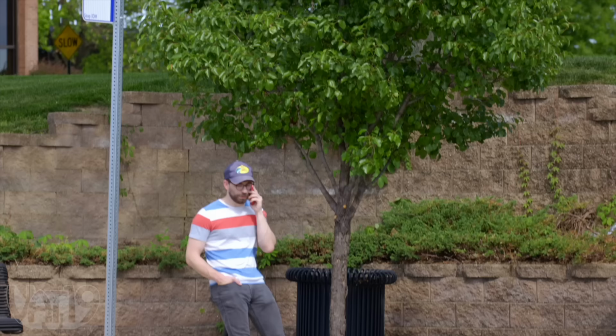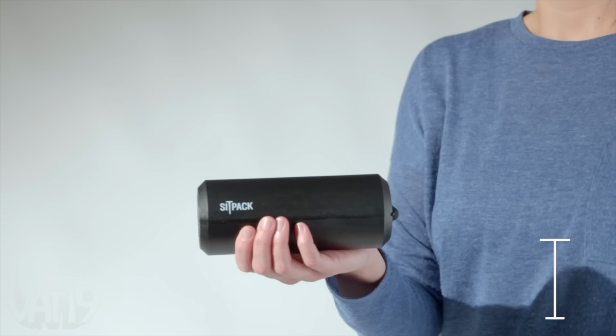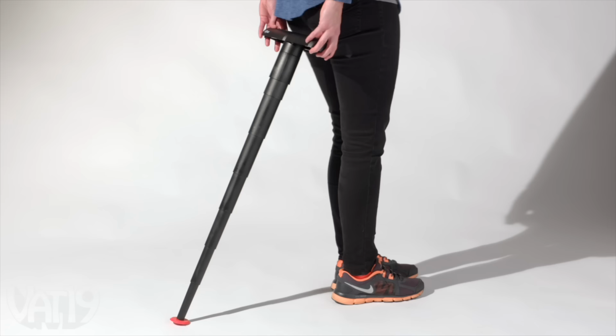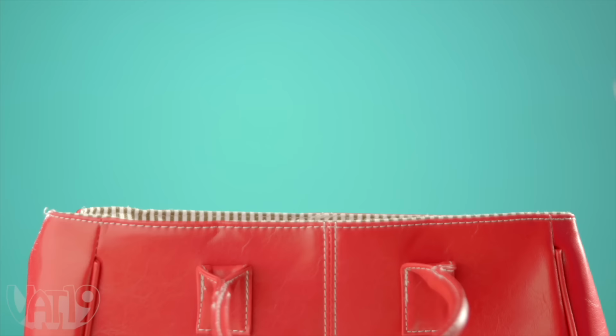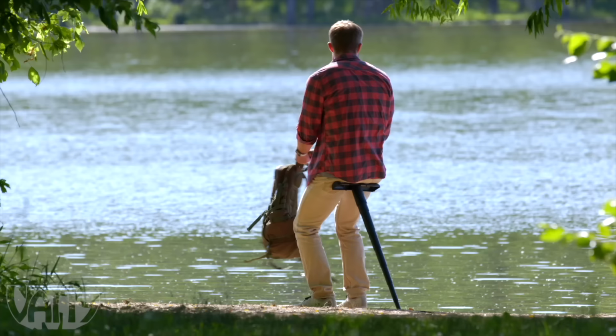Sit-Pack is a new kind of take-everywhere, rest-anywhere seat. Pull out the pill-shaped capsule, extend the telescoping pole to your desired height, and lean into the portable resting spot. With a seat this compact, you can take a load off wherever you are or on any kind of terrain. Not to mention, you'll become a master at musical chairs.